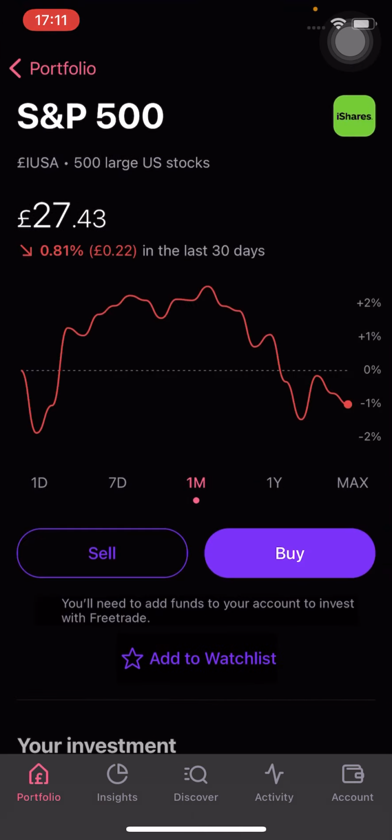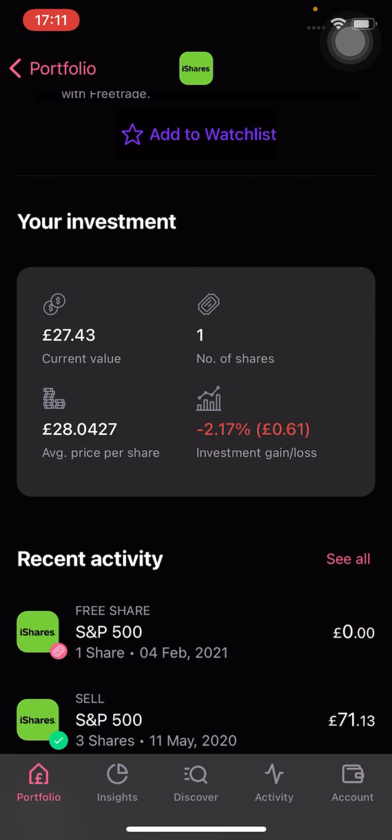And the last one that I've got in here is the S&P 500, the IUSA one. Again, this was a free stock, so I've got one share at £28 as an average price, and I'm down 2.17%, which isn't too bad.